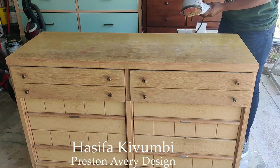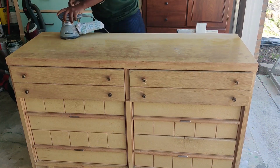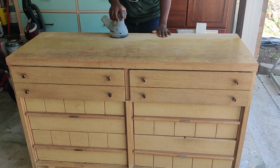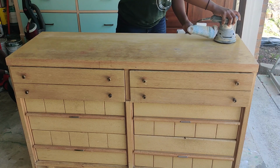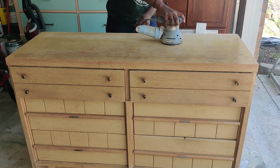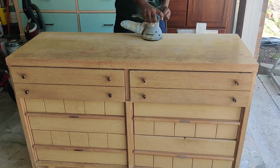It's Hesfa here, and today I'm going to be sharing my top 5 strategies on how to make the most money doing custom work. So today's dresser is this 1940s dresser. While I'm sanding it, I will go ahead and dive into my top 5 strategies on making the most money while doing custom work.